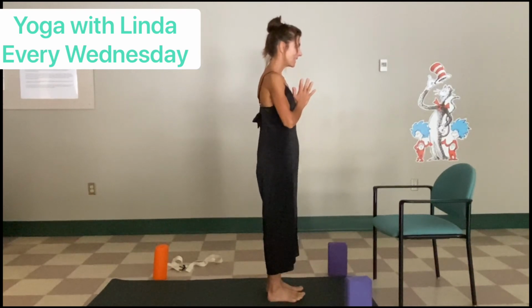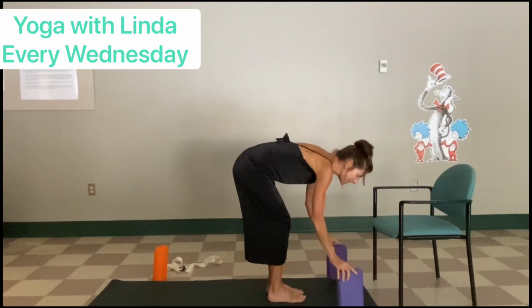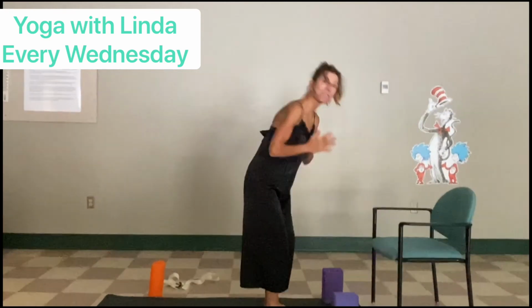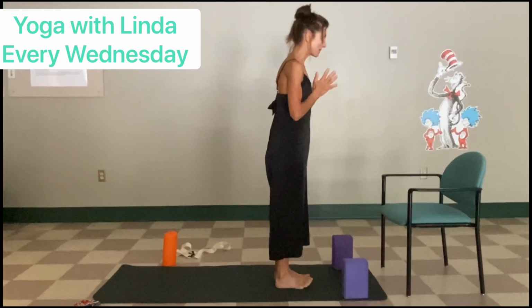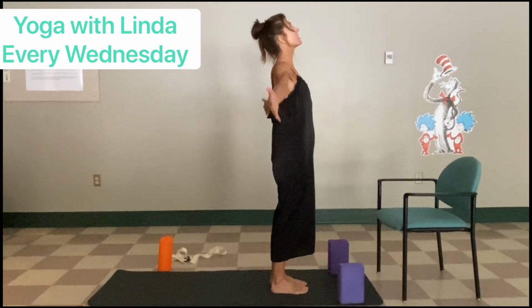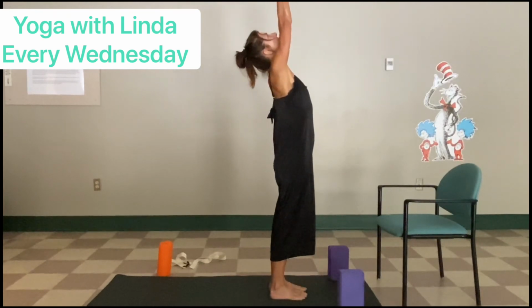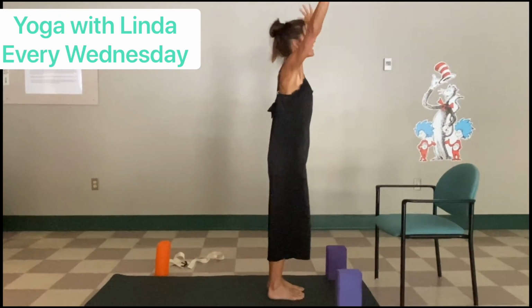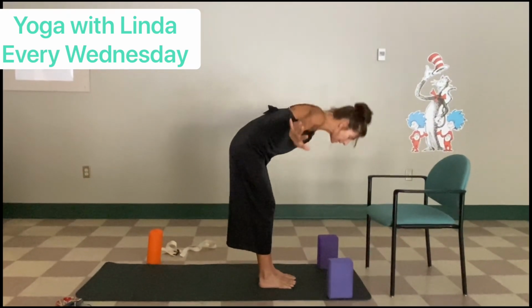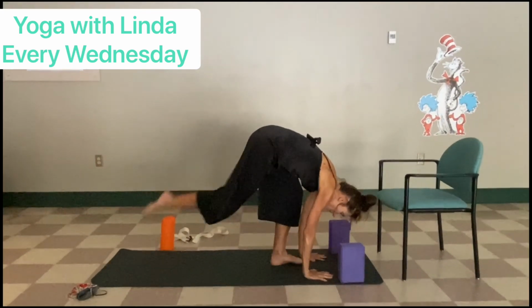All right. So in this, you may find that having blocks at the front of your mat for balance really helps. It's your choice. All right, so let's inhale up. Sun salutation, reach up, stretch up, look up. Think of your word. Exhale, knees are soft, knees are bent. Exhale. Plant your hands. Let's go into our plank.